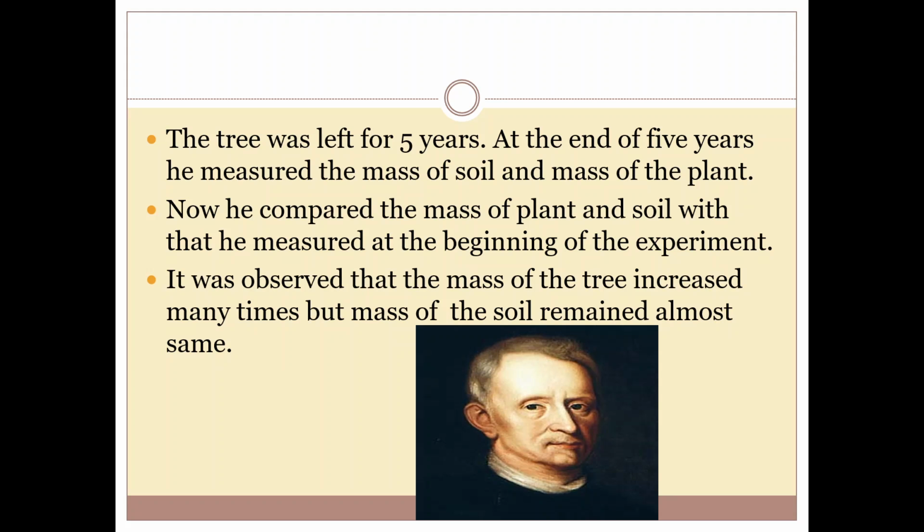At the end of 5 years, he measured the mass of soil and mass of the plant. Now he compared the mass of plant and soil with that he measured at the beginning of the experiment. It was observed that the mass of the tree increased many times, but the mass of the soil remained almost the same. So it proved that plants did not eat soil, but they took only water.